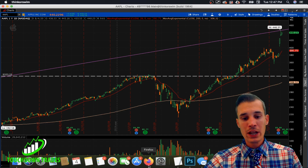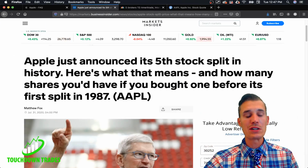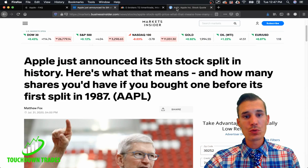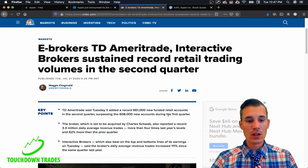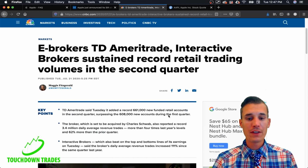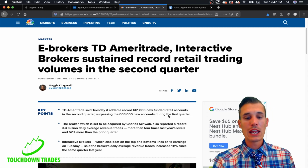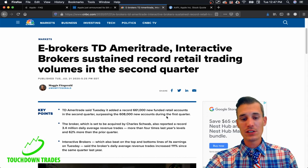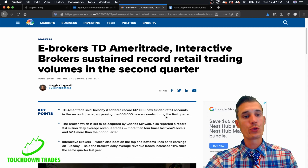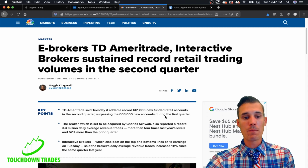Why is that? Before the coronavirus hit, your average retail traders had no impact on stock prices whatsoever. It was your hedge funds, your big funds were moving the stocks. Your average retail traders could not move a stock even if they tried, right? Except for maybe penny stocks and low float stocks. But since the coronavirus, that has all changed, and we've had an influx of small retail traders coming into the industry, which has kind of flipped things around.